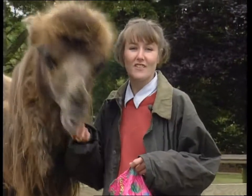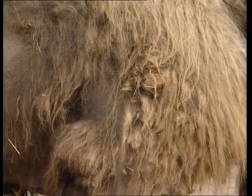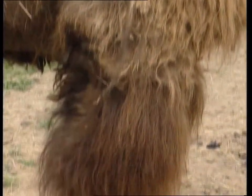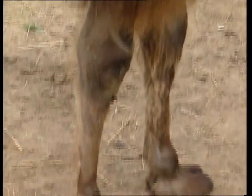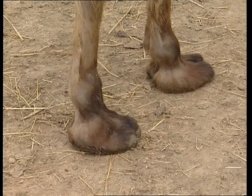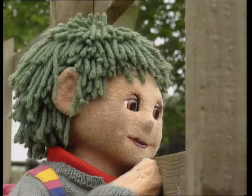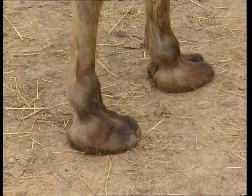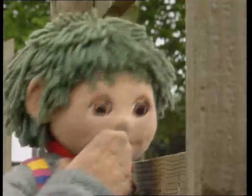Camels have got very soft, shaggy fur. Nice soft fur. And their feet are very large and padded, and that helps them to walk over soft surfaces like sand so they don't sink in. Padded feet?